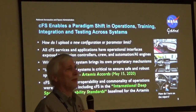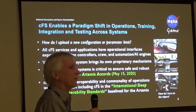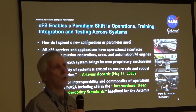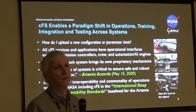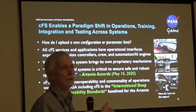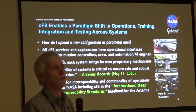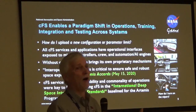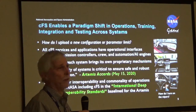One of the other things that has been good about this is that there are a lot of design patterns for things like how do you load up a new table? How do you change this? How do you send these commands? These things are all built in and common. So anybody that's using cFS can use a similar ground system with similar command and telemetry interfaces and similar ways of operating the vehicle. It doesn't matter what platform they're on.